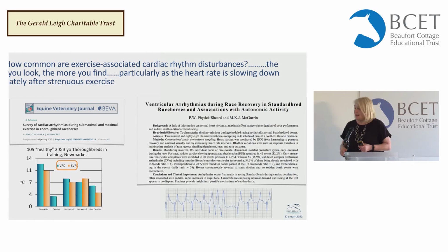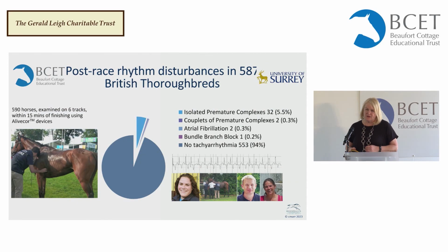We've looked at apparently healthy horses, just random 2- and 3-year-olds, and put an ECG on them. How often did we find arrhythmias? We looked at 105 of them, back in the days when I didn't realize that we weren't supposed to describe them as ventricular and supraventricular, and I haven't bothered to make a new graph. What I would point out here is they're common at all phases except during exercise, but they do occur during exercise. And here I'm talking about individual premature depolarizations, single isolated extra beats, which are not actually going to affect the cardiac output much, and they're not going to make the horse feel ill or tired or anything.